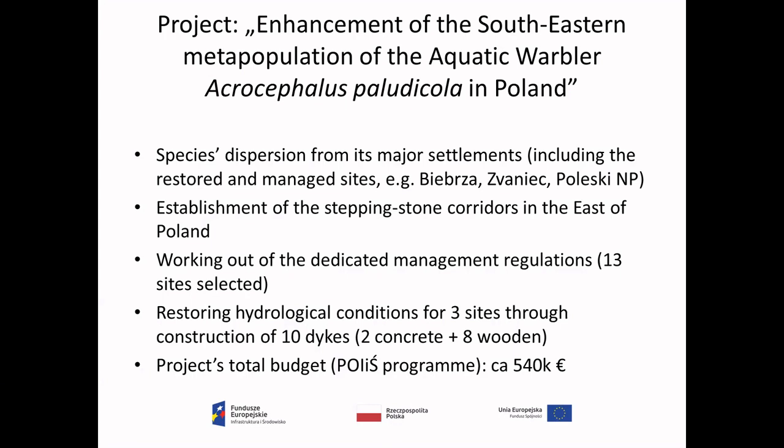European structural funds were used for this purpose. We applied to the so-called POIiŚ program, which was designed for the so-called cohesion fund. When Poland joined the European Union, it was granted some money in order to improve the infrastructure in Poland. This program works for this purpose, and the sum was more or less €500,000 for this particular project.